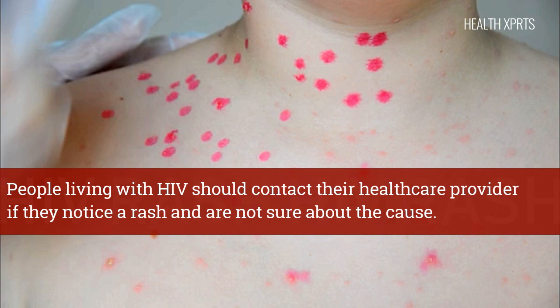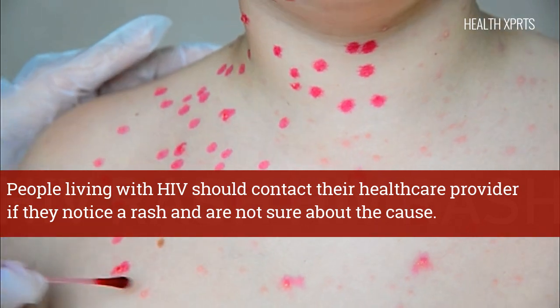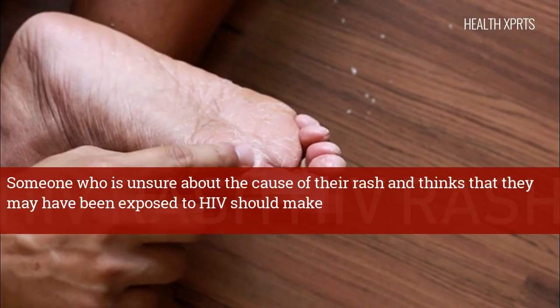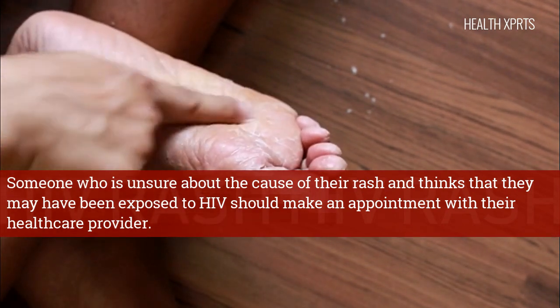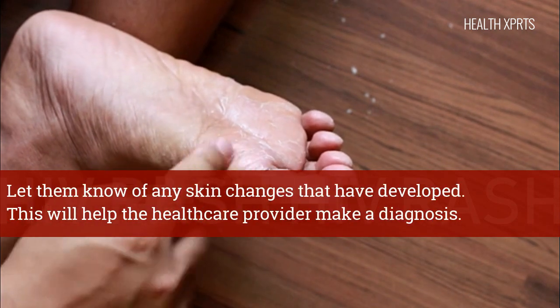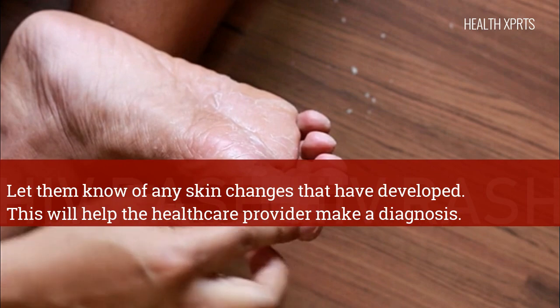People living with HIV should contact their healthcare provider if they notice a rash and are not sure about the cause. Someone who is unsure about the cause of their rash and thinks that they may have been exposed to HIV should make an appointment with their healthcare provider. Let them know of any skin changes that have developed. This will help the healthcare provider make a diagnosis.